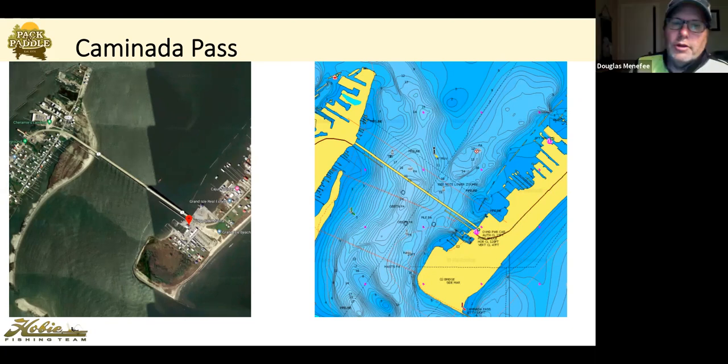Yep. So this is Caminada Pass, and again, this is the second kind of view that I show a lot of.